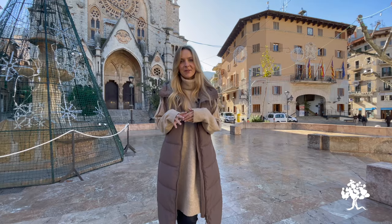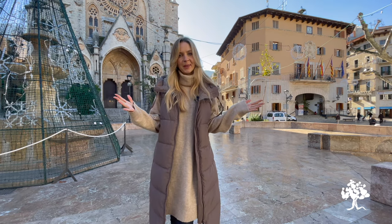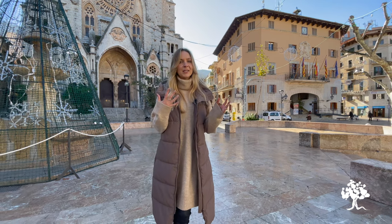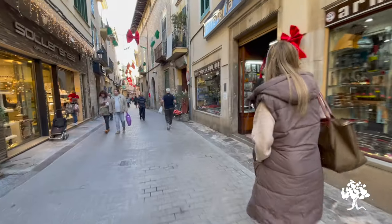And it's actually my favorite time of year. It's a little bit nippy. It's about 15 degrees, so we can deal with it. But it is my favorite time of year. And so we thought we would take advantage of this time. It's a little bit quieter and really just show you what Sóller is all about.